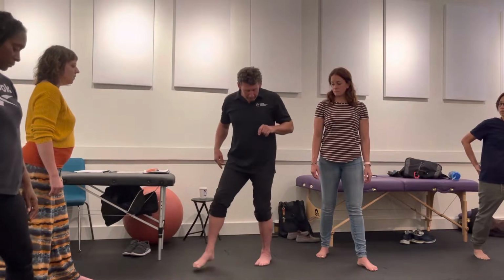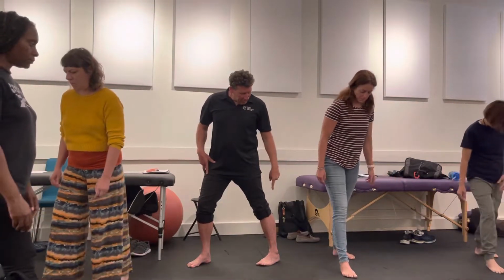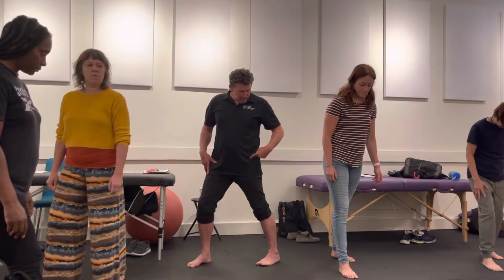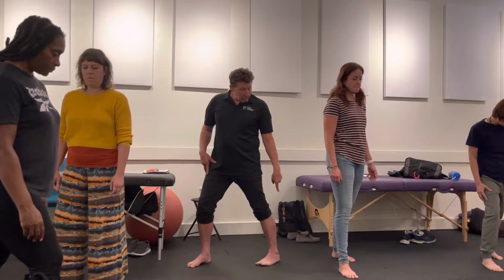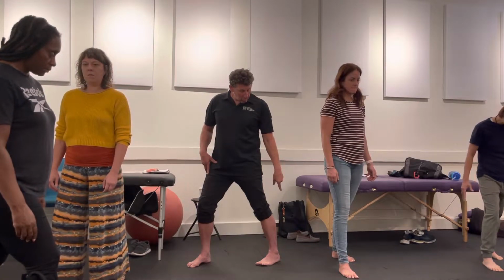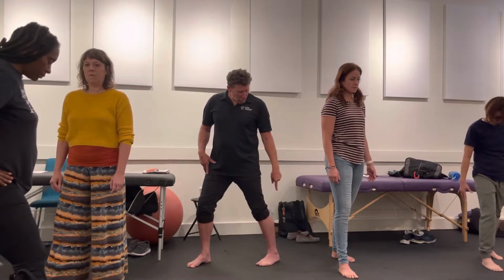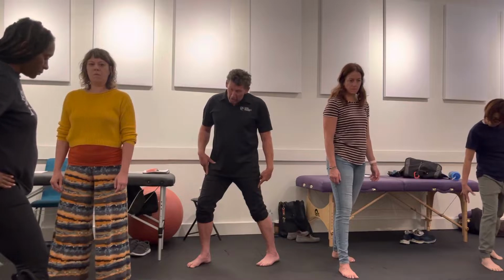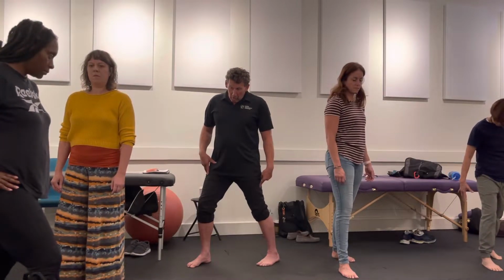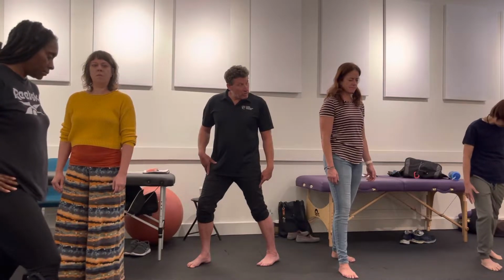Let's switch foot. Ankle extending, knee extending, hip extending. Fibula back. Supination. Pronation, supination. Pronation, supination. Pronation, supination. Pronation, supination. Now here's the challenging bit.